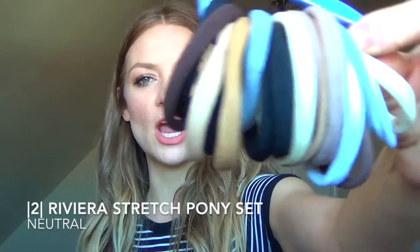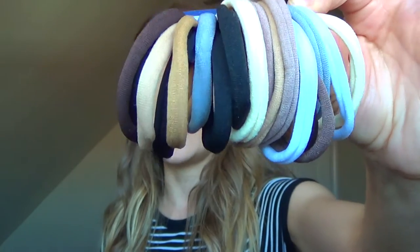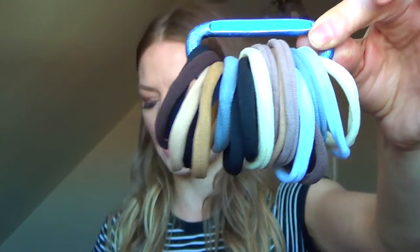I have it on one of those big key chain things, because I find that's easy to hold them together. But these are the Riviera Stretch Pony Set. They are from Ulta. They were $8, but I think I got them on sale for half off, maybe.